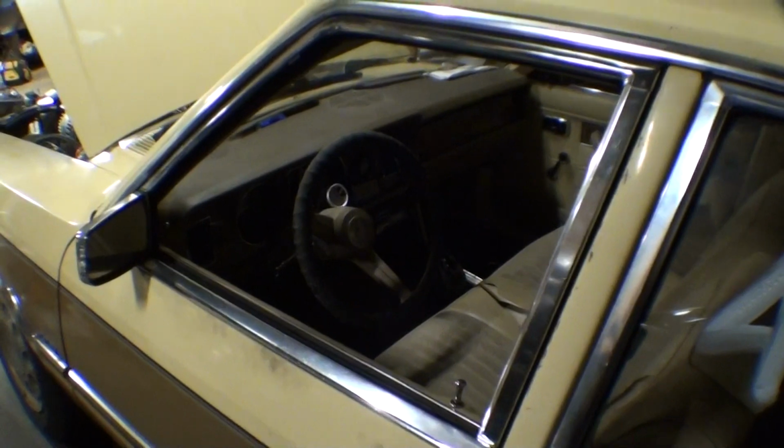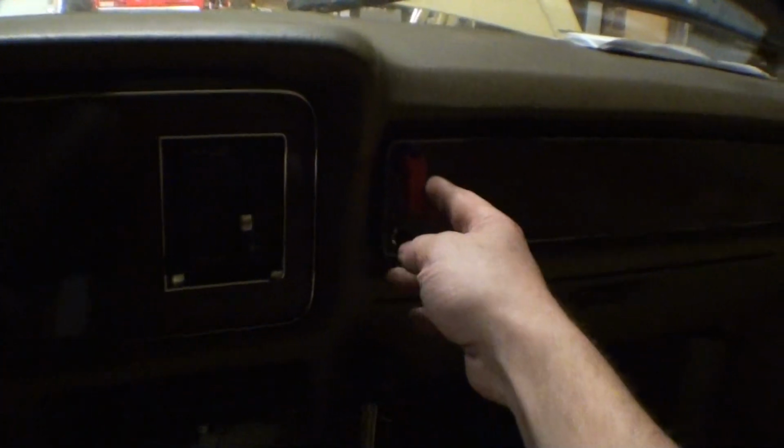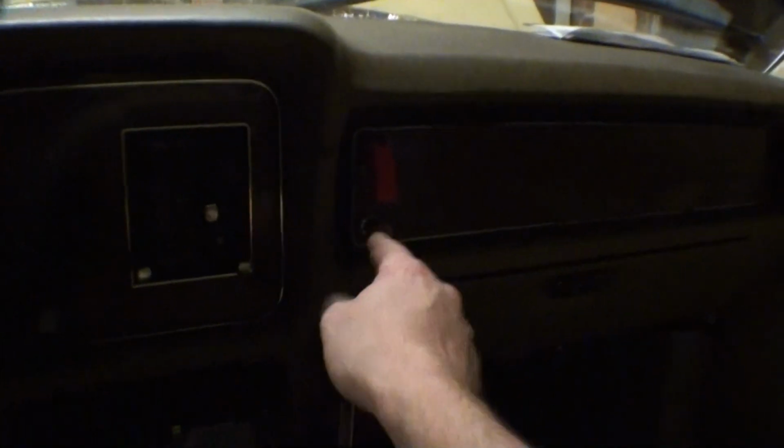You smell the brakes a tiny bit, but other than that, it stops very well. And then what I tried is I had a switch in here that would interrupt my inlet air temp. I had a different switch in here. This is my backup lights, funny enough. That's how I turn on my backup lights. I thought you guys would like that.